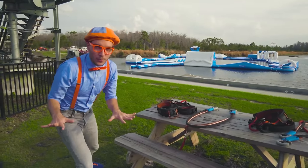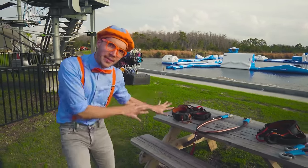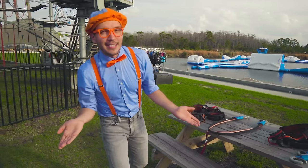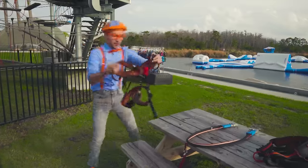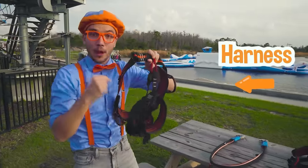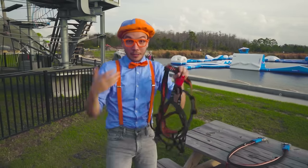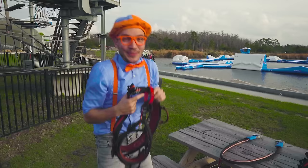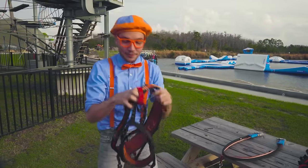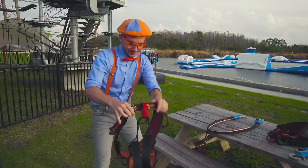Before we start the ropes course, I think it's a really good idea to learn about all the right equipment to use and to get in a little practice. This right here, this is the harness. And it's really important to put the harness on. So if you're doing the ropes course and you fall off, the harness will get you. That'll be fun. Okay, so we'll put this harness on, kind of like a belt.